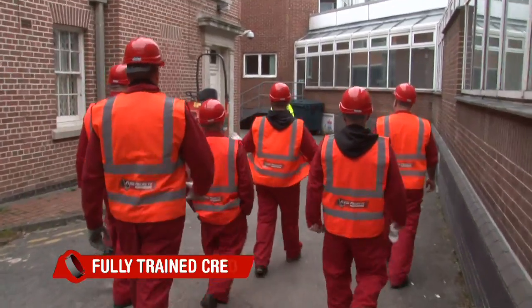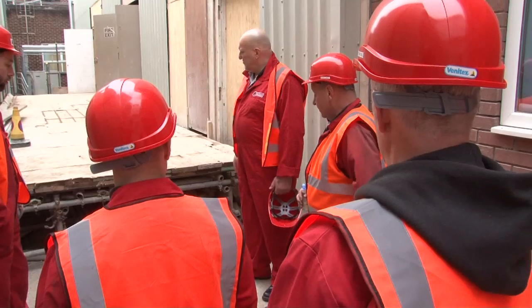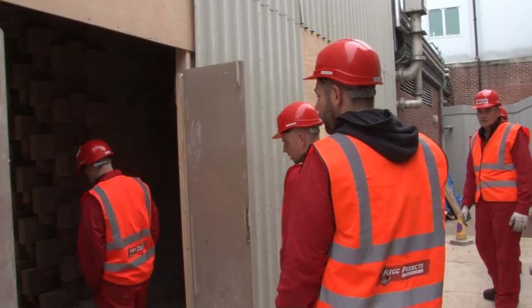Today we're delivering the first of two new linear accelerators at the Christie Hospital. We can only get access into the treatment room through the back wall of the bunker, which is unusual. There are other challenges as well.